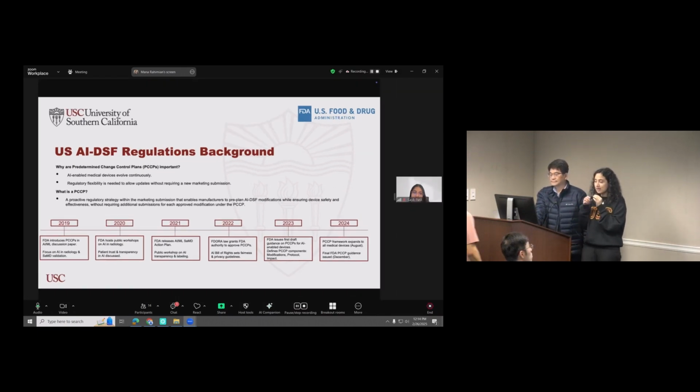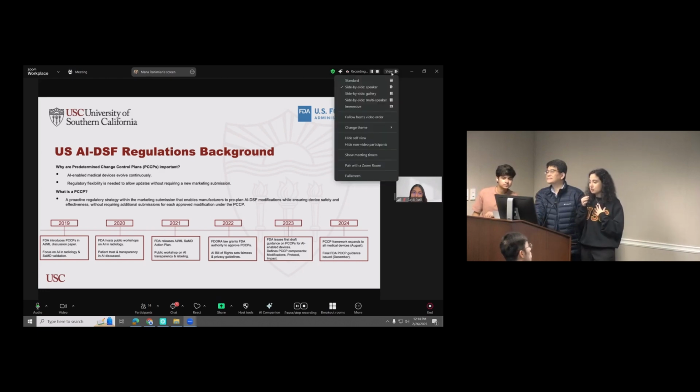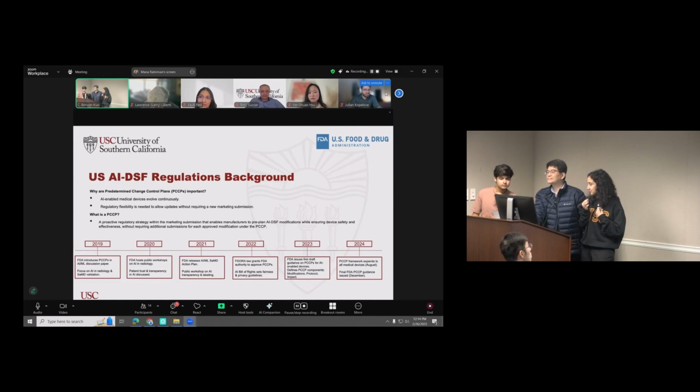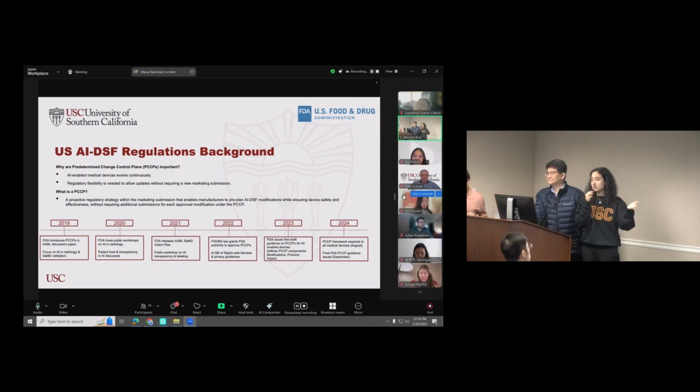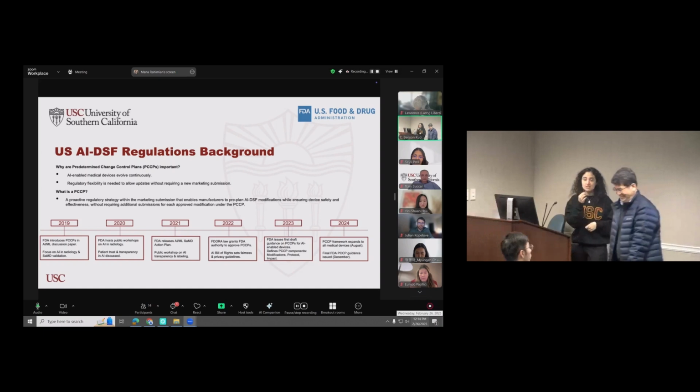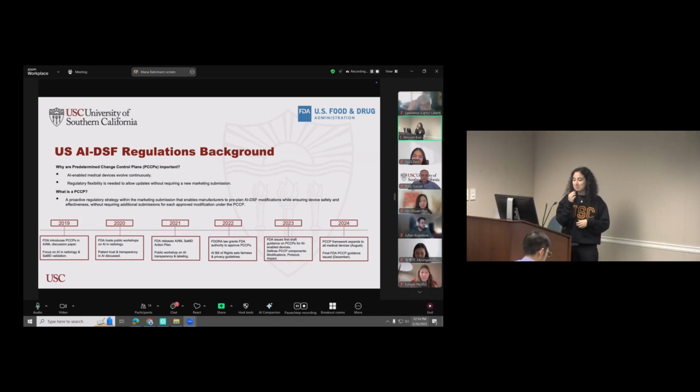AI-enabled medical devices evolve continuously, and regulatory flexibility is needed to allow these updates without requiring a new marketing submission for each change. So PCCP is a strategic regulatory strategy within the marketing submission that enables manufacturers of medical device software enabled by AI, artificial intelligence, to ensure that the device is safe and effective, and the manufacturer doesn't need to submit additional marketing submissions to FDA for each change.